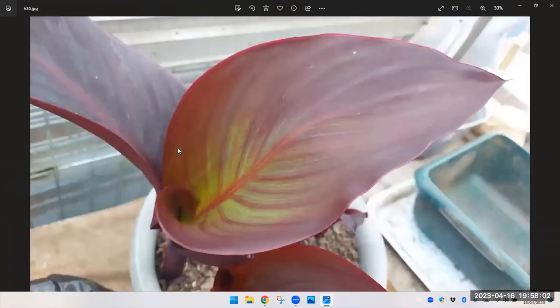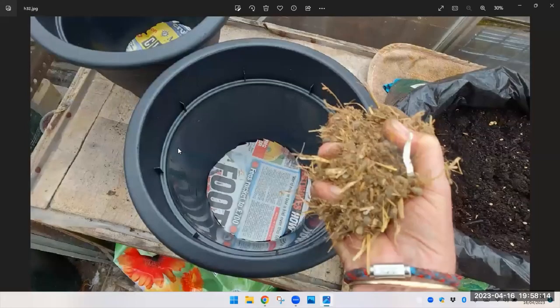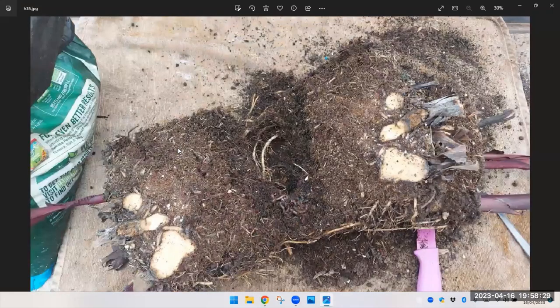Look at that leaf, love it. Tropicana Black. I forget where I had this one from, but this is a Boston leaf and all. Exactly the same thing, gave me a bit of feed under his arse. I've got three bags of this, luckily. You see the old roots and the nice new white roots. Sliced him down the middle.